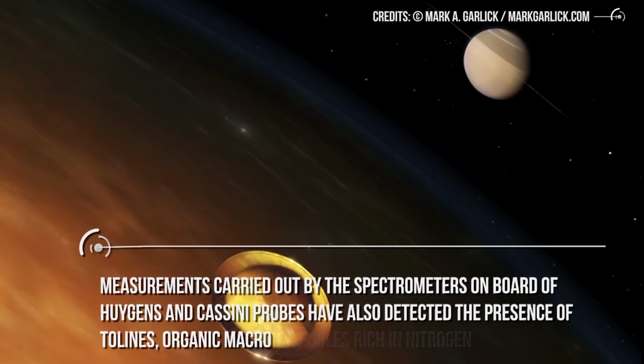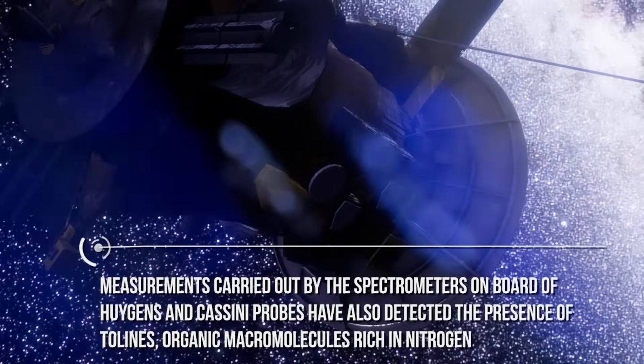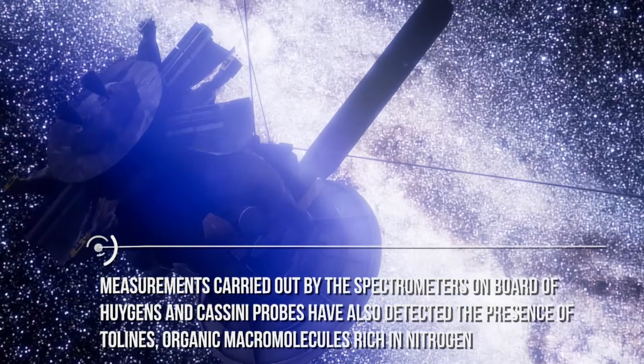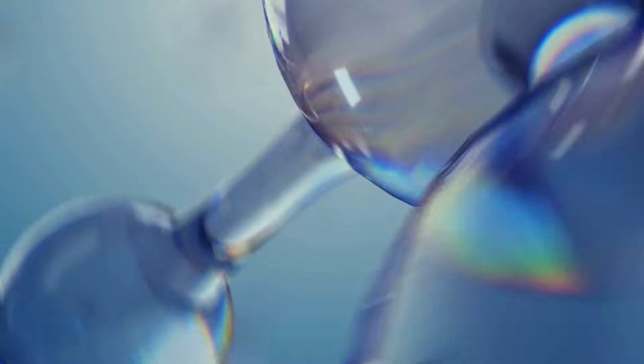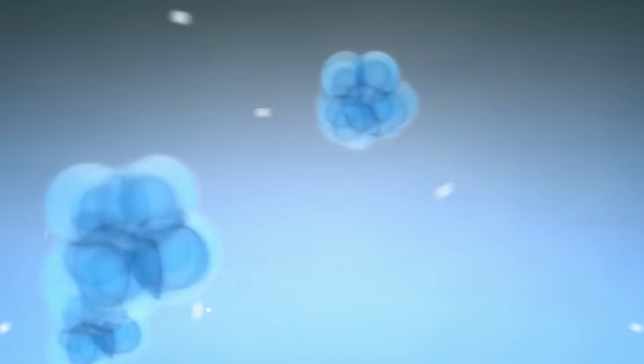Measurements carried out by the spectrometers on board of Huygens and Cassini probes have also detected the presence of tholins, organic macromolecules rich in nitrogen. It is thought that they are formed by the dissociation and ionization of methane, and in the case of discrete quantities, as in the case of Titan, also from the molecular nitrogen inside the celestial body or in its atmosphere, by high-energy particles or solar radiation, producing ethane, ethene, acetylene, hydrogen cyanide, and other molecules.